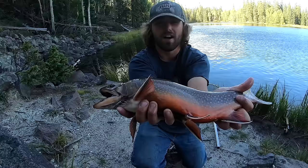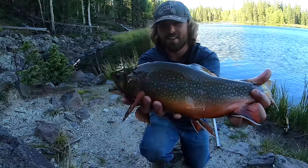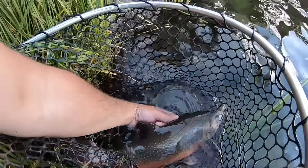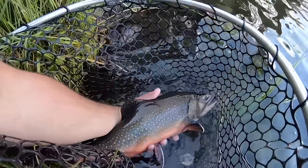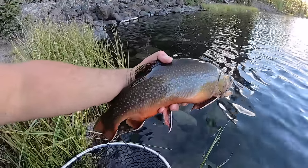Beautiful brook trout. This guy's probably pushing close to 2 pounds. I mean, he's pretty heavy. And look at that fish. I just can't believe it, that is an unreal fish. That's one of the biggest brook trout I've caught in a long time. Biggest one this year, that's for sure. All right, one last look at him. Absolute stud.